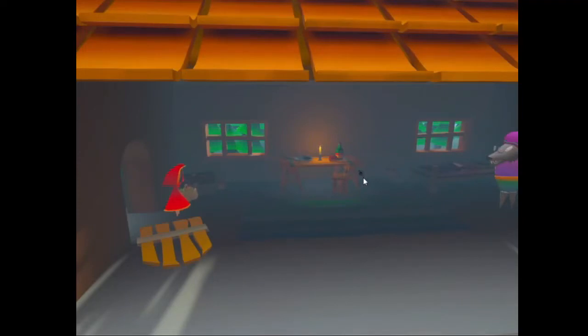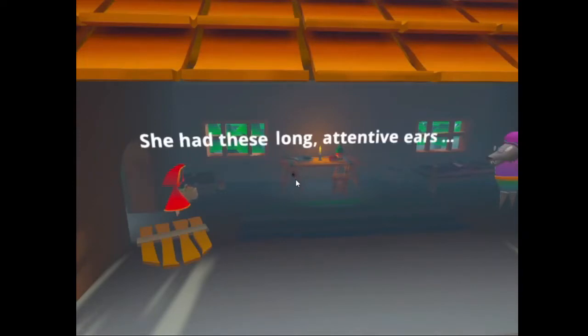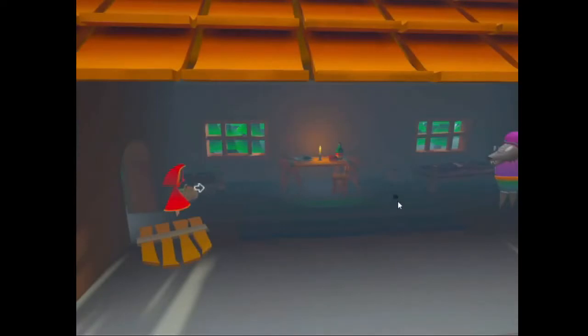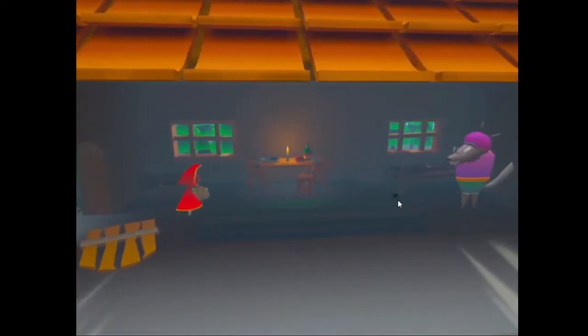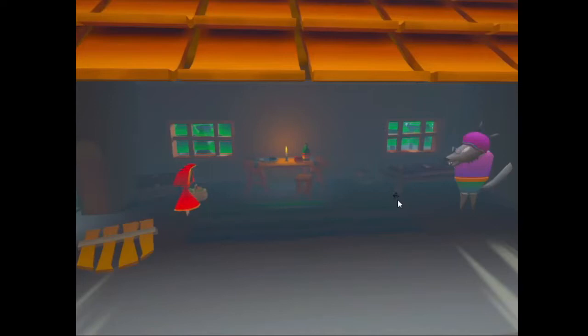She entered the room and saw the grandmother laying there in her bed, awaiting her precious granddaughter to soothe her with wine and cake. I always thought that was a strange remedy. No matter. The only thing that gave her pause, she had these long, attentive ears. Well, the ears are still there. He can still hear you. I'm slowly walking. And enormous, observant eyes.